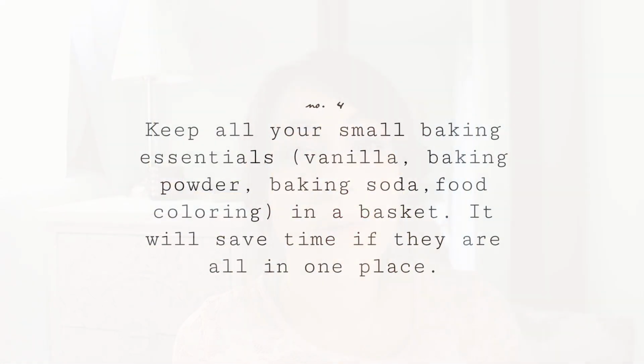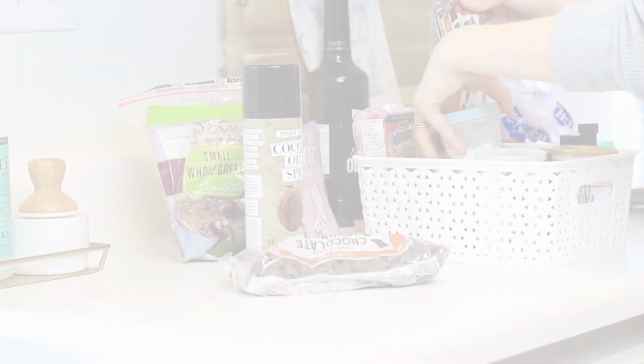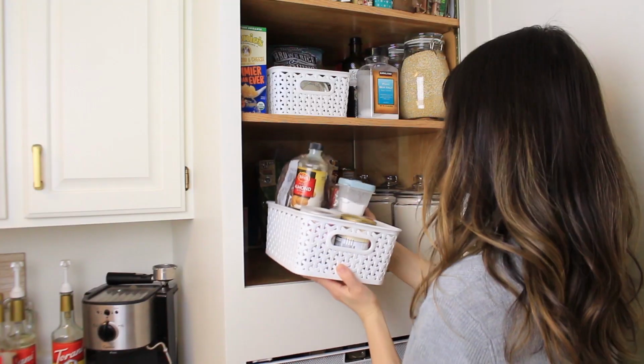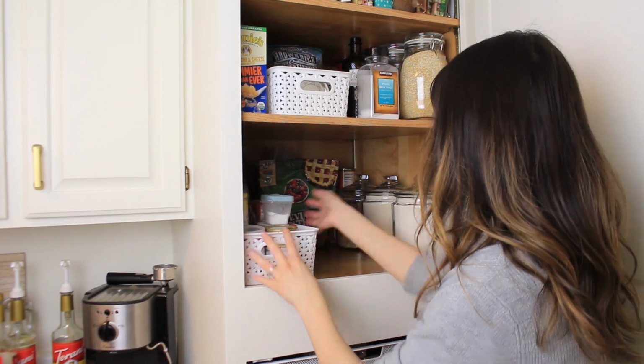I'm not going to be talking about baking essentials because there are so many that it would just take a long time to go through all of them, but I like to keep all of my baking essentials inside of a small basket. It just helps to organize them and keeps the pantry looking clutter-free. An added bonus of that is that I can pull the whole basket out when I'm baking something and not have to go through the pantry looking for every little thing.